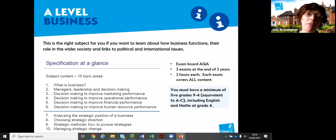Starting with A-level business, this is the subject for you if you want to learn about how business functions and their wider role in society. You can see the content topic area, so you can see it covers a wide range of things such as marketing, operations, finance, HR, all those functions that you have in business.